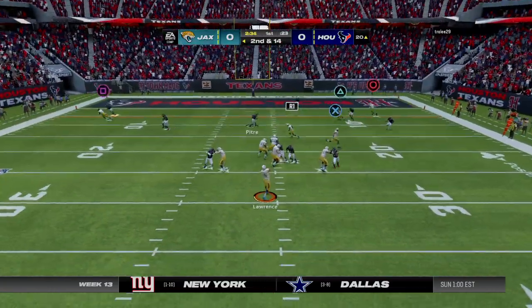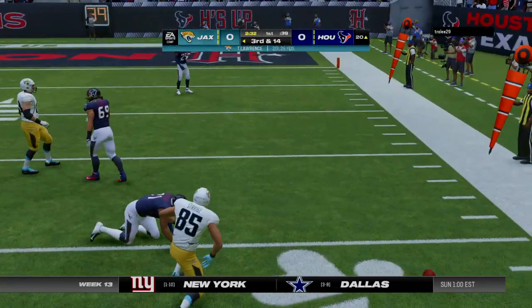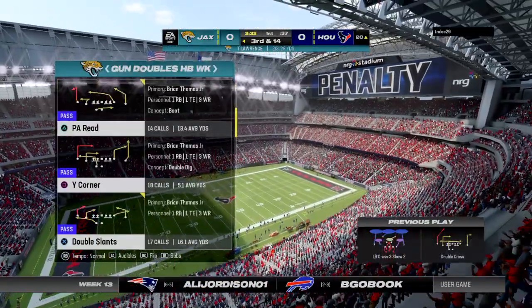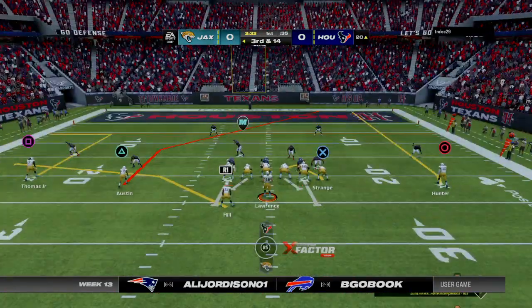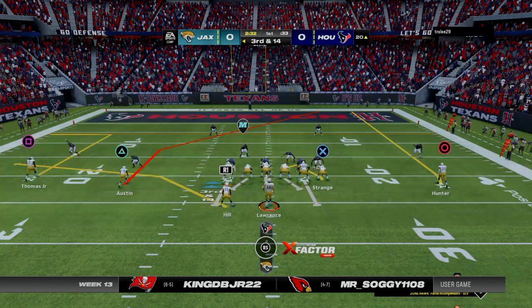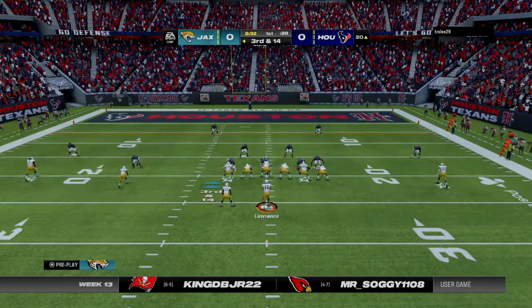From the shotgun, Lawrence. And that falls to the ground, incomplete. A nice job of bodying him up defensively, and now it brings up 3rd down. Going to need a crafty play call here. 14 yards is what they need to try to convert this thing.